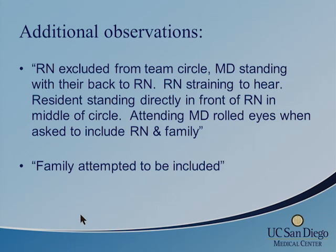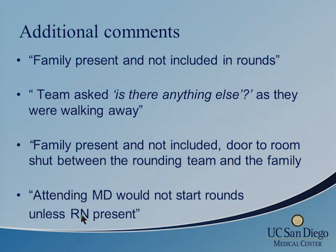Family attempted to be included. And again, these are grad student observations. I don't know if the family was included or not, but it looked like the family was trying and not necessarily included. Family present and not included. Team asked, is there anything else, as they were walking away? Like, is there anything else? And so in terms of feeling inclusive, if you were the family member standing there thinking, do they really want to know if there's anything else I have to say? Family present and not included.